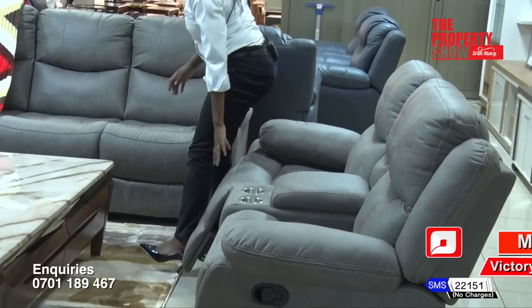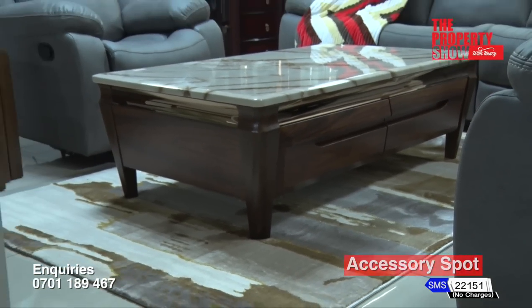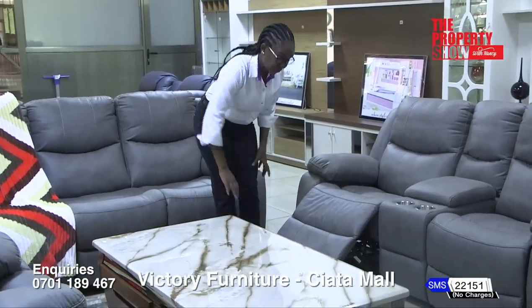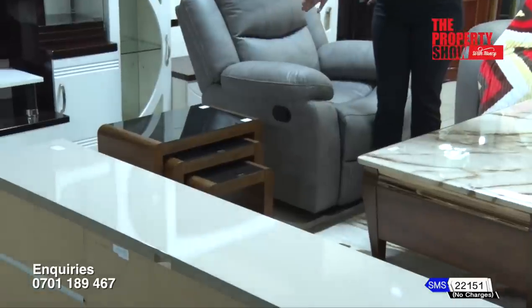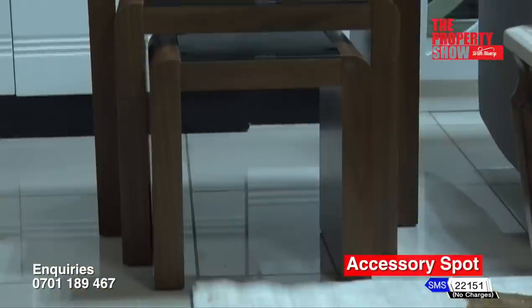We also have carpets, as you can see. This is just a sample of what we have. We have them in different colors, different designs. And we have these coffee tables. This is a marble coffee table. It has drawers. As you can see, it's a very classic coffee table. When you have a big coffee table, you will need nested stools on the side because you can't keep moving this. So we have them in different designs.